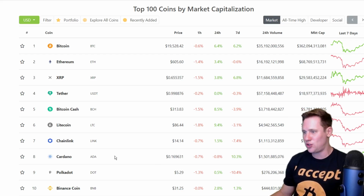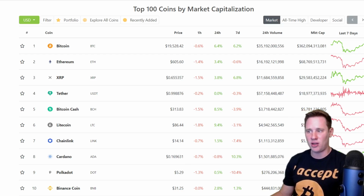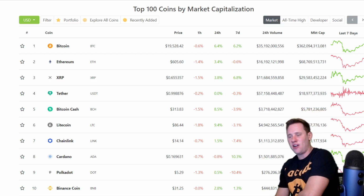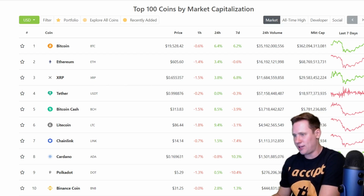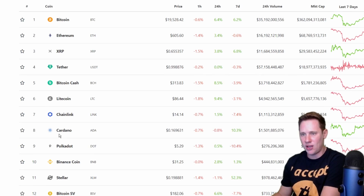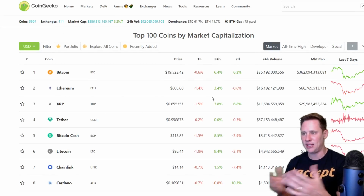There's no reason this one shouldn't hit an all-time high as well. 5 billion market cap. You said 500. So you'd look at a 20 to 25 billion market cap to hit all-time highs, and XRP's at 29 billion right now. I think it's possible. You could say the same about Chainlink. Polkadot, top 9, is at 5 billion. There's no reason these in the next bull run shouldn't be around the same as XRP now.